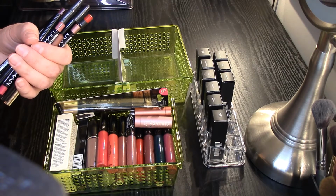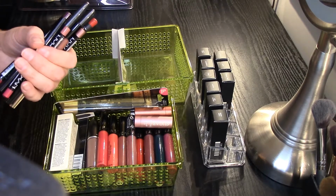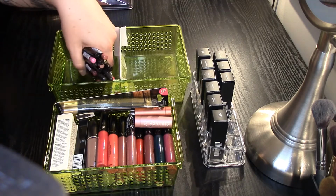So once I remember what I did with those, I'll grab them and also put them in here. But for now, I think I just want to work on this. So this stuff is going to go on this side.